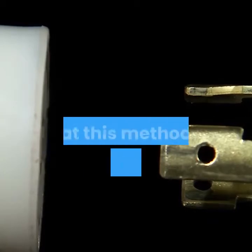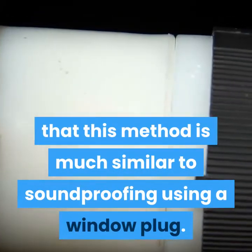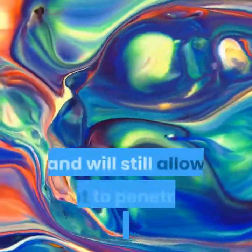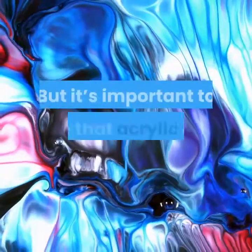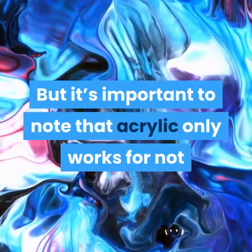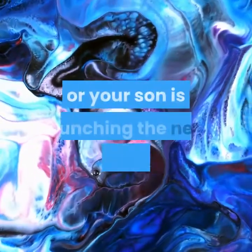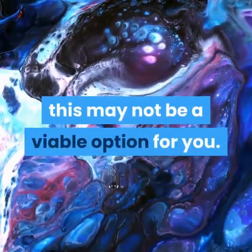You will note that this method is much similar to soundproofing using a window plug. But the only difference is that acrylic is transparent and will still allow light to penetrate inside the room. But it's important to note that acrylic only works for not so loud noises, so if your neighbor or your son is launching the next space station down, this may not be a viable option for you.